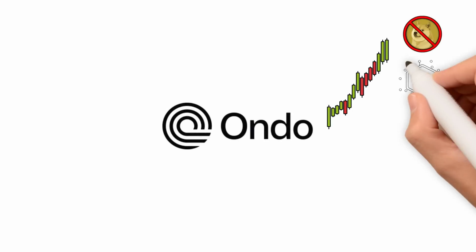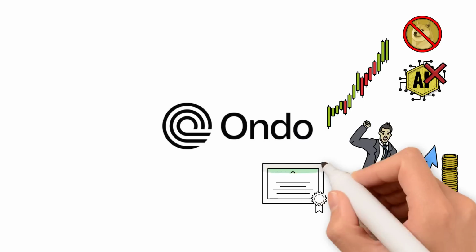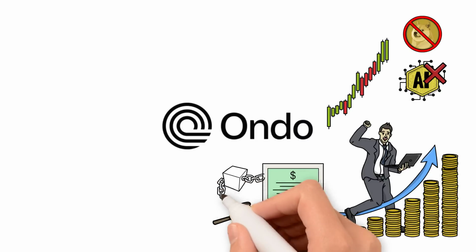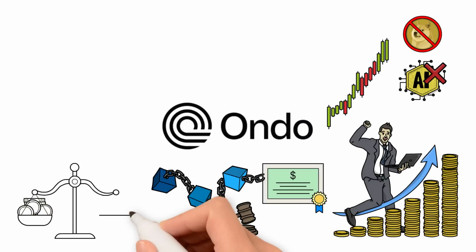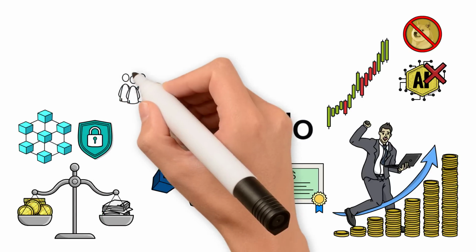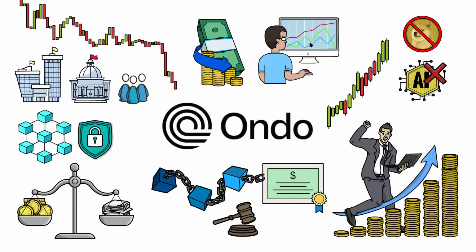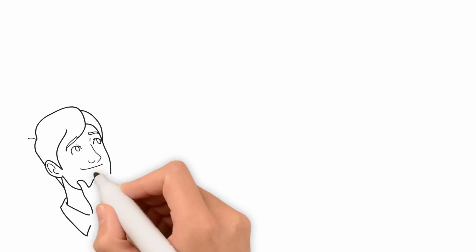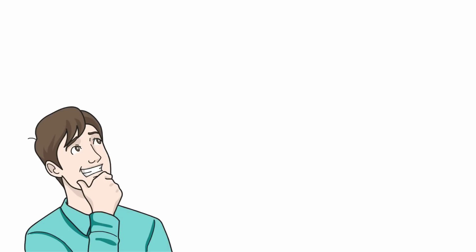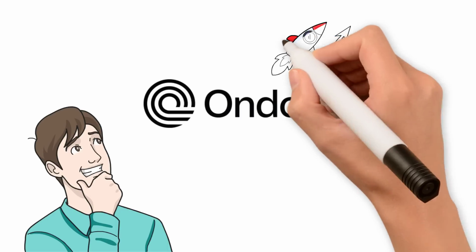Ondo is doing something important that might not grab headlines like meme coins or AI tokens, but it could be the most important shift crypto has seen in a long time. By bringing real, regulated, income-generating financial assets on-chain, Ondo gives crypto a much stronger foundation. It makes DeFi safer. It helps attract real users and institutions. And it shows that crypto isn't just about speculation anymore. It can be a home for serious finance. So if you're thinking long-term, if you care about where this space is going, keep your eyes on Ondo. Because when crypto meets the real world, this is the kind of project that leads the way.